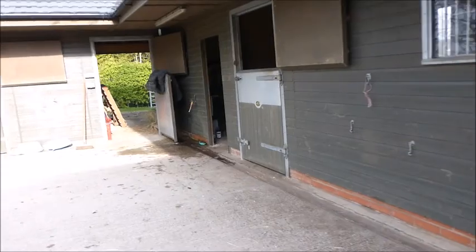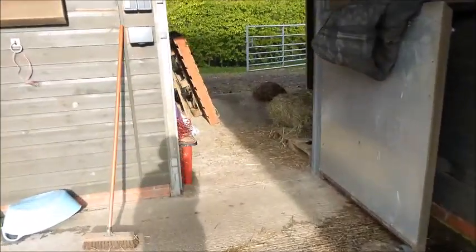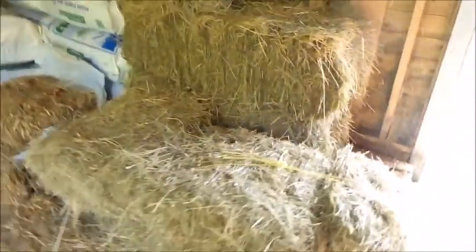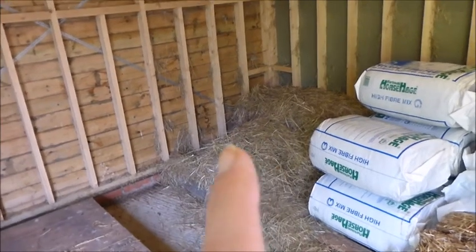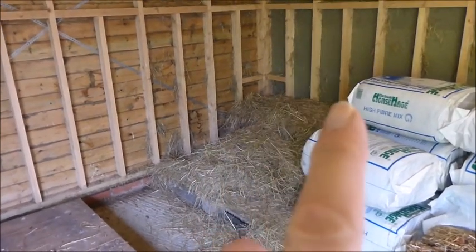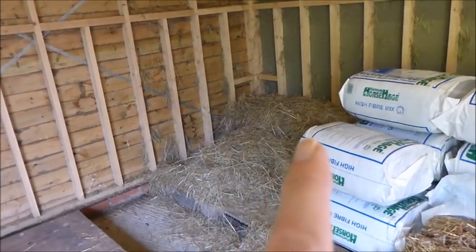And I'm then going to have a bit, it's not bad in here, but I want to move this big pallet because it's in the way. So it's not too bad in here. I've still got a little bit of hay left. This is the hay that they like the most, so Basil's getting that steamed at the moment. I've got a bale, well not quite a bale, left of that.